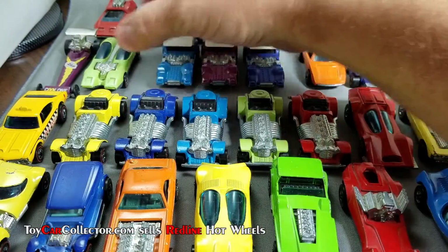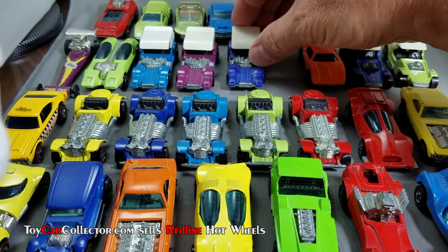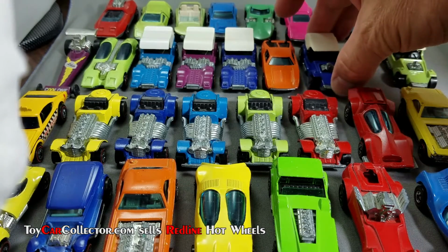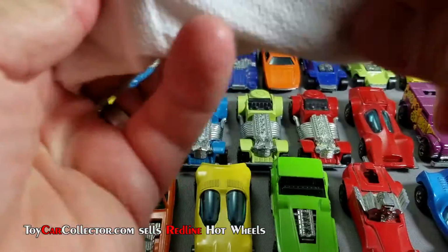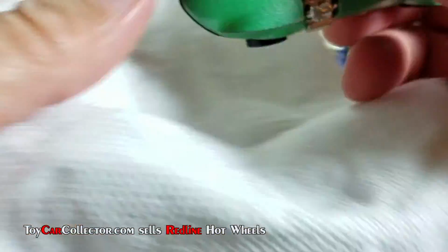Actually, if these were closer, the picture would be better. You know how that goes. So let's just move everything closer in. Let's see, we're up to about 12 minutes. So we're just about ready to end this video for this batch of Redlines. But we still got a few more. It's getting late. Got to go to sleep.